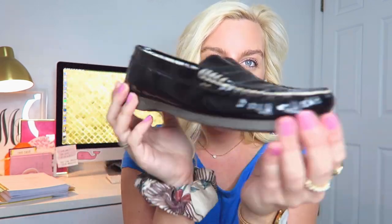And then I paired it with my patent leather black penny loafers. I'm a big believer, if you like something, get it in every color. So hence why I have the same penny loafer in a different color. And so these are just shiny black patent leather, the same exact ones as the tan ones.